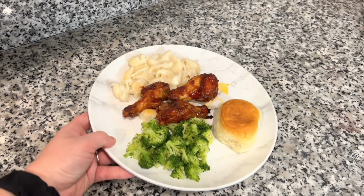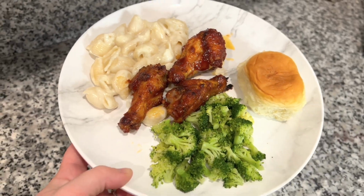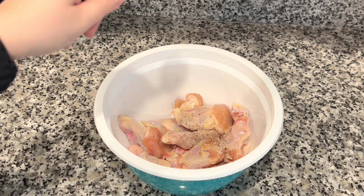And we have made it to our final dinner. I was excited to share this dinner with you guys. It is some barbecue baked chicken wings, and these come out so crispy every time. I absolutely love making these chicken wings this way.